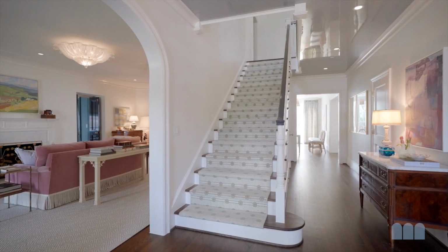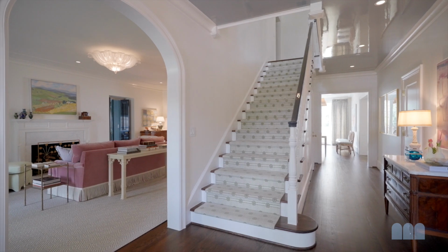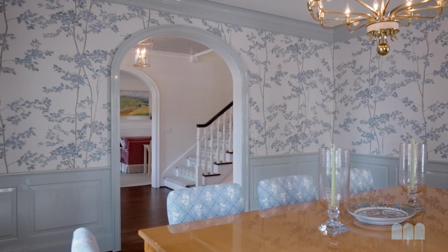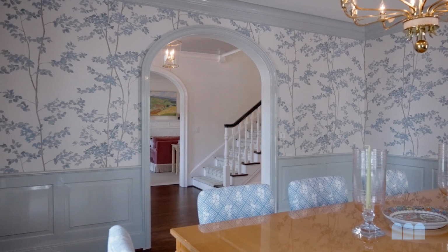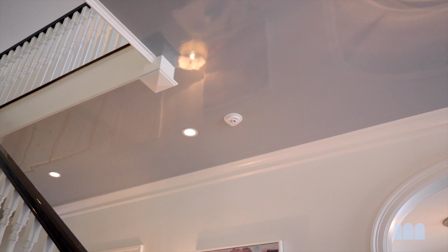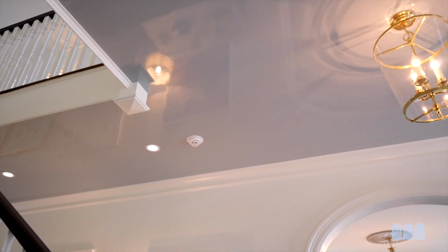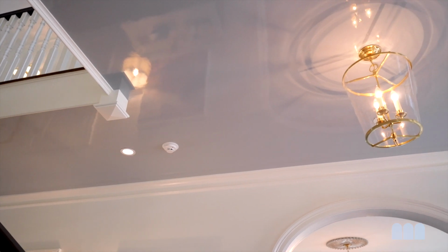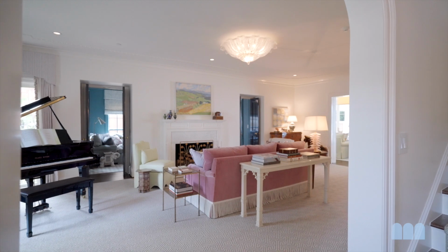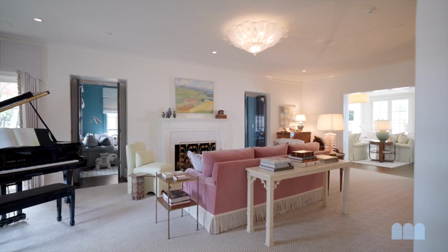This center hall plan includes a gracious stairwell punctuated by 2 Roman arches that provide east-west egress to the formal areas. A fashionable high sheen paint treatment on the entry ceiling and throughout the home delivers a polished touch. In the living room and throughout, a sophisticated soft color palette was selected.